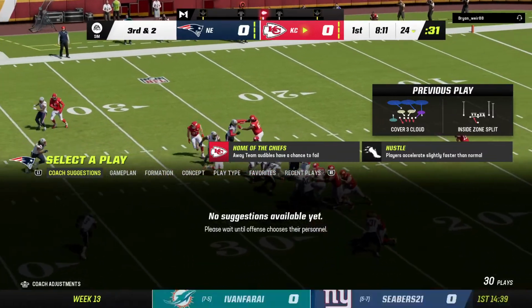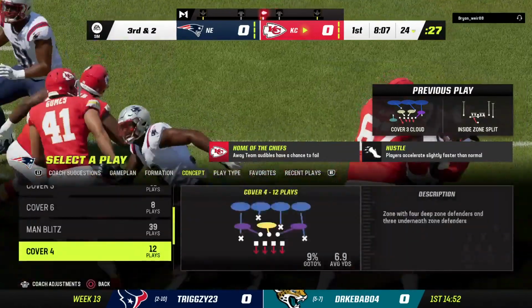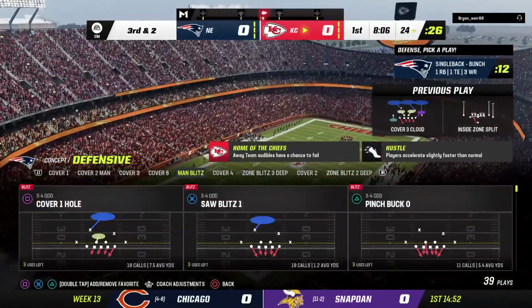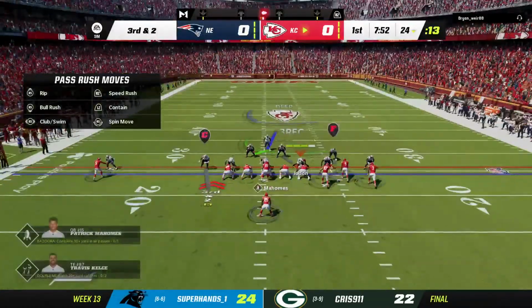This defense is a difficult one to prepare for, one of the best in the league. They'll come at you from all angles, and they did a nice job there stopping him for a loss. An early test, 2 plays in. This is 3rd and 2.